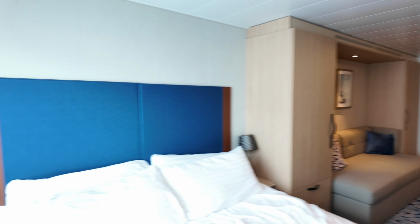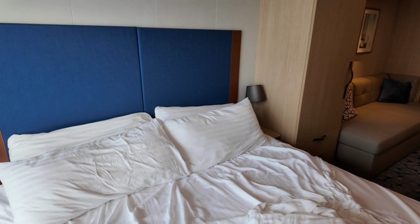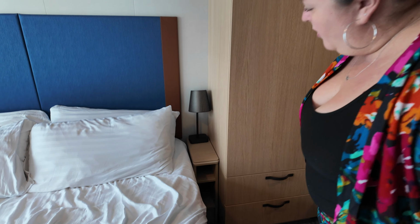Oh, I should add, the bedside tables also had extra USB ports. Well, mine doesn't, but I know Amber's had USB. Mine does have a couple. Yeah, and a USB-C cord. I do have one thing to point out.